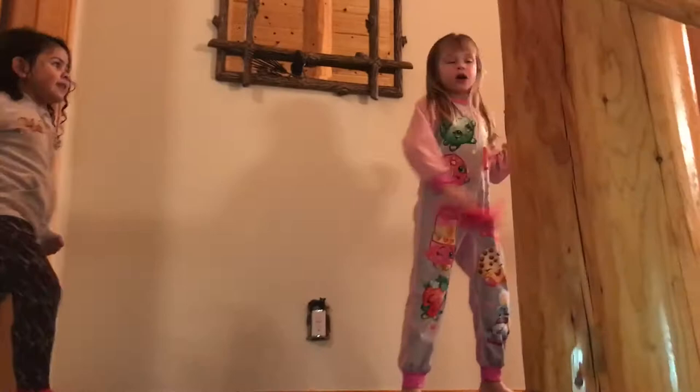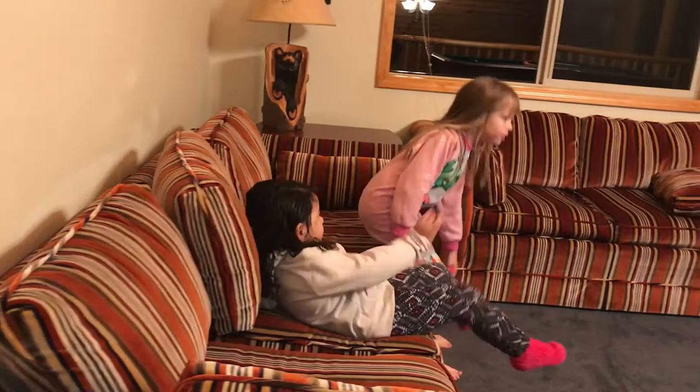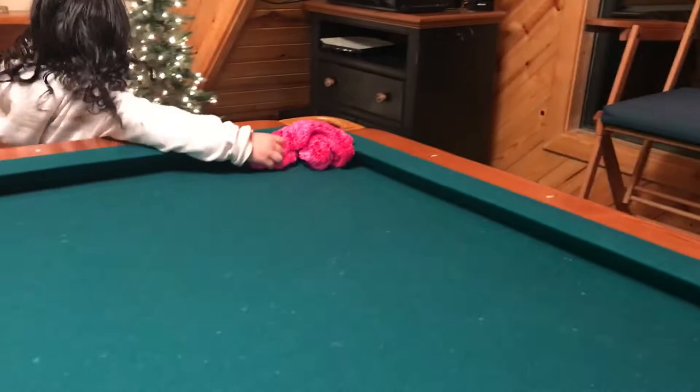We have over here this cool little bed. But it's not like a bed, it's like a couch. We have these cute little couches and they're super comfortable. Then we have this stuffed animal, a donkey, then a bear, and a tree, which is here. And the Christmas tree. And this is so cute.